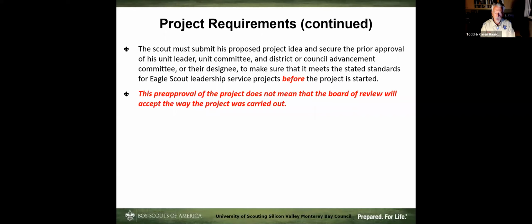Did that project allow the scout to render service to somebody else? Did that project allow him to provide the leadership of an Eagle Scout? And did he develop it? We've had scouts that didn't do any planning, and they were denied at their initial Eagle Board of Review. They have to do those things. That's why the requirement is stated as it is.